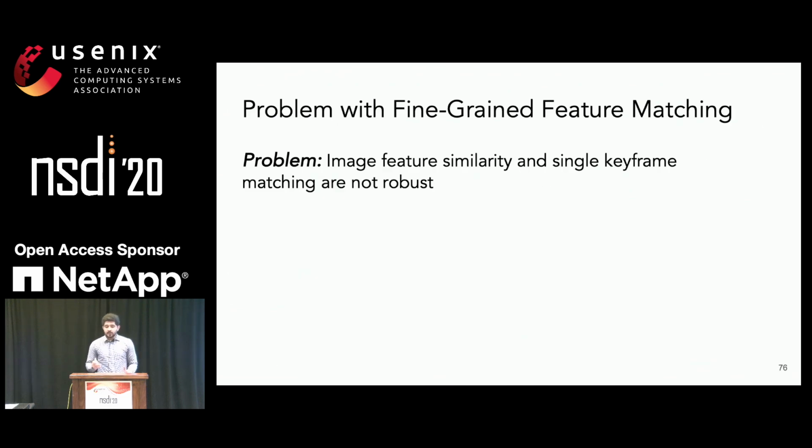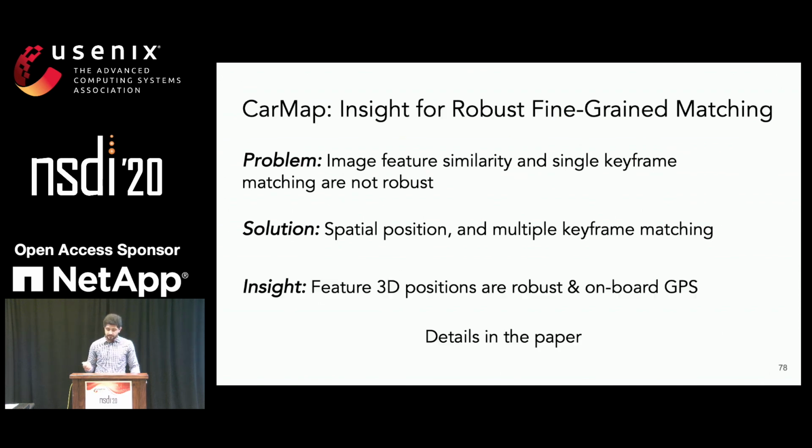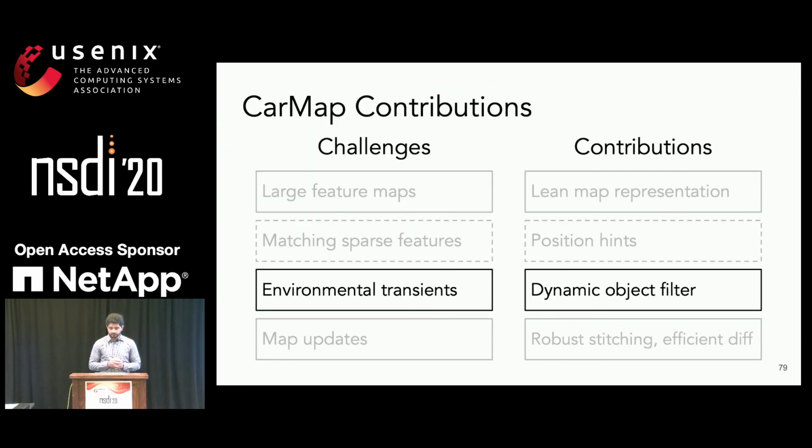Now, fine-grained matching in SLAM also depends on image feature similarity and single keyframe matching, and this is not robust. To solve this, CarMap matches features based on their 3D positions rather than image feature similarity, and matches features from multiple frames. This is also based on the insight that feature positions are robust to temporal and scene changes as compared to their descriptors. Please find the details of this in the paper.